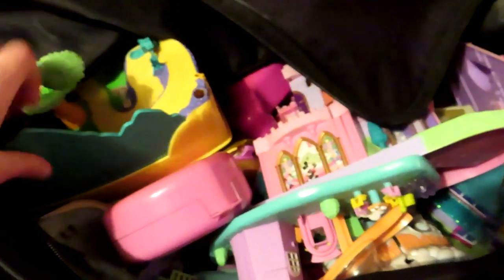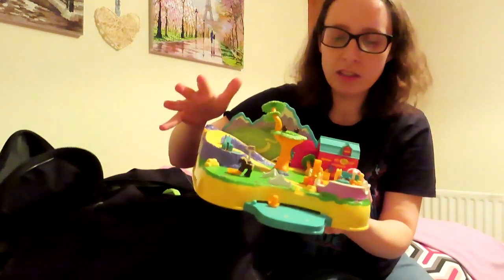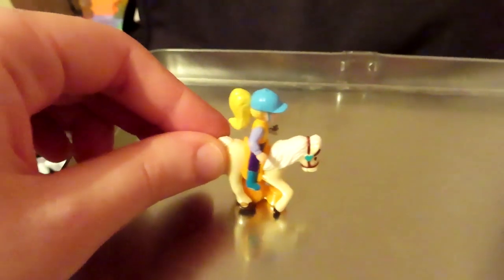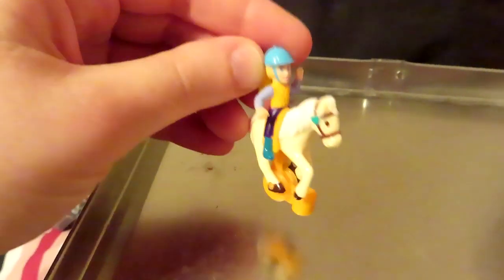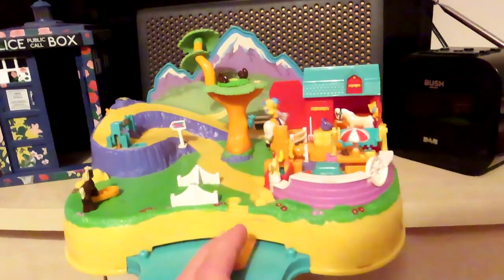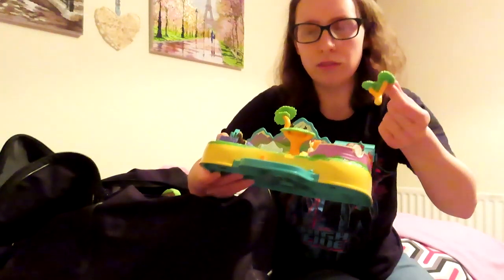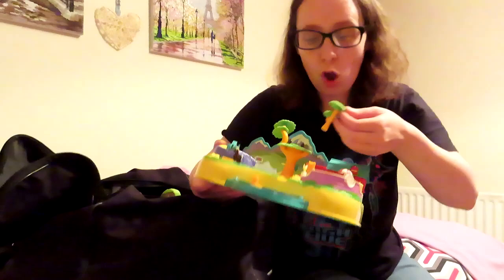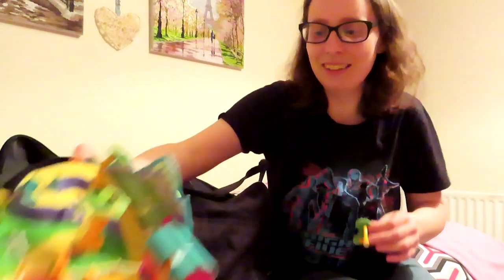Whoa, look at that. So this is Polly Pocket horse. If you had the magnet horse of the figure, it could go around the mountain, down here to the farm, and up to where the barbecue is. Oh, this is broken off. Where did this come from? Oh, the tree came from there where the squirrels are. Okay. Oh, that's old. How old is it? 1998.